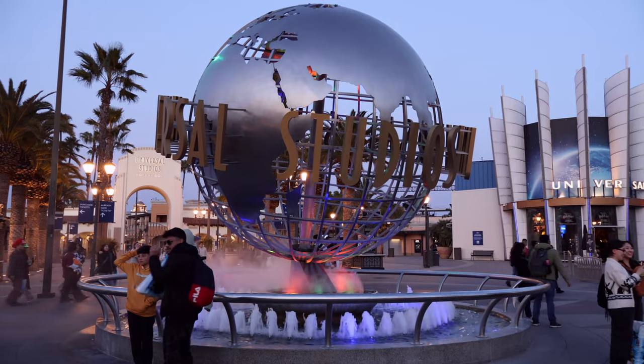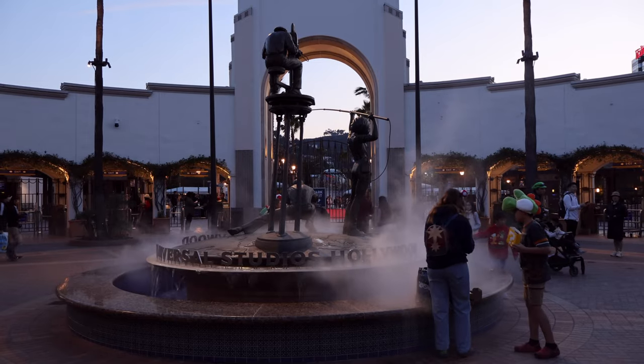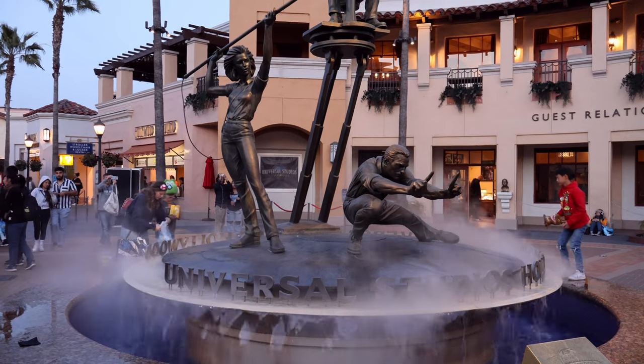To enter the Universal Studios, you first walk down the red carpet. And right after you pass the gates, the first thing you see is this fountain with the director and filming crew.